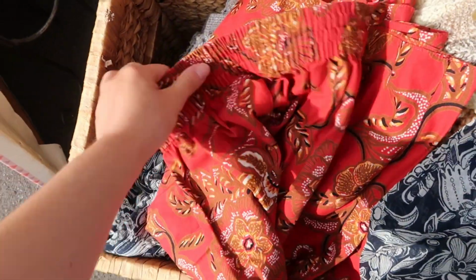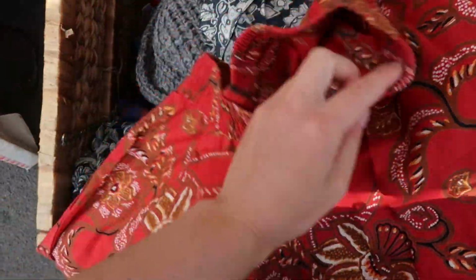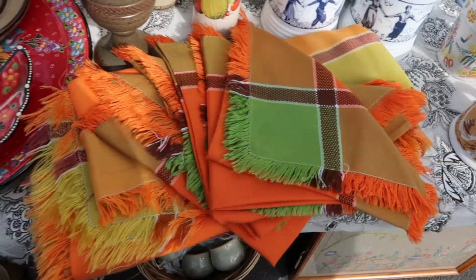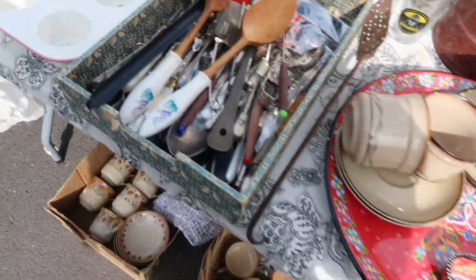These are fun. Oh, pretty skirt. Oh my god, stop, what is that? Is that a dress? That is so pretty. That's a really fun skirt. Oh, good old Marks and Sparks. These are so pretty. Very 70s.